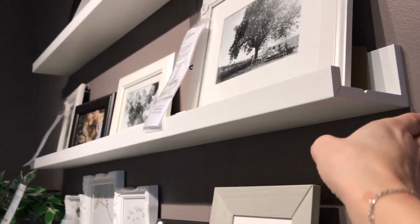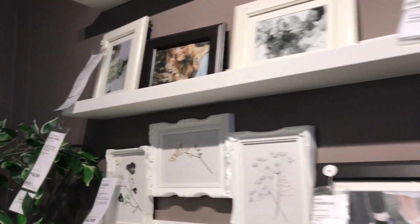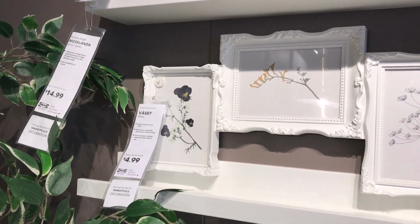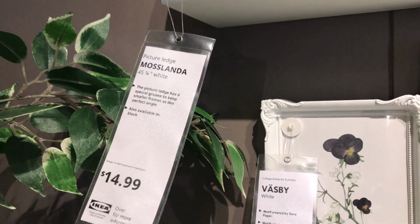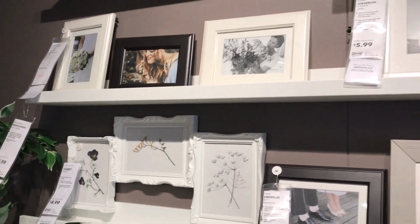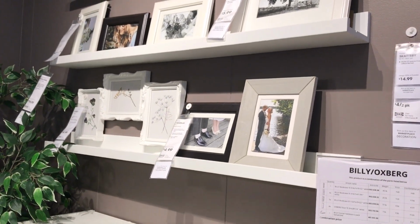So these shelves are great for paints and things like that. They have a small profile. You can still put a couple of bigger bottles of stuff on there. And those are $15 a piece. Called Mosslanda, something like that. They look like they're about a yard in length. I might grab a few of those.